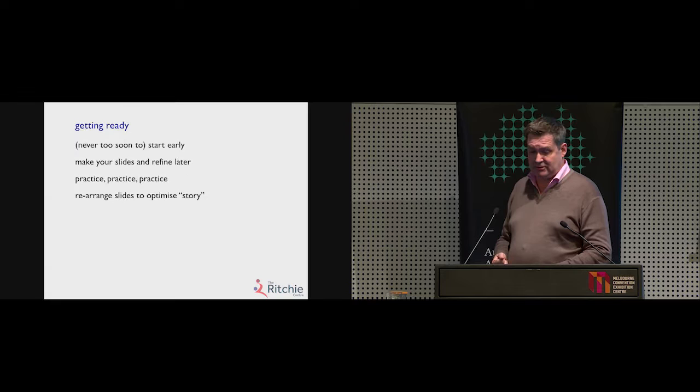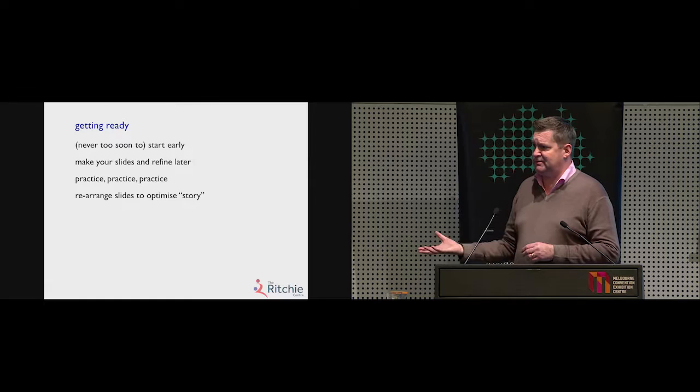And then finally, getting ready. It's never too early to practice, to start early. The problem with PowerPoint now is that you can write it on the train on the way in. When I started, we had to make slides that we had to make 2 weeks before we were ever going to a meeting, so they were always made well ahead of time.